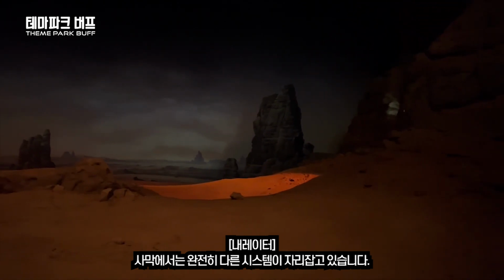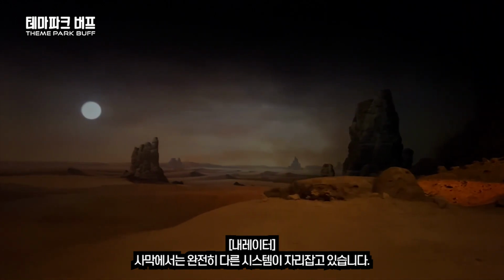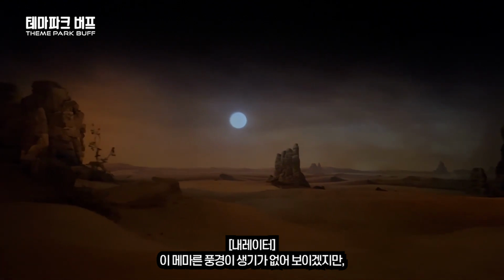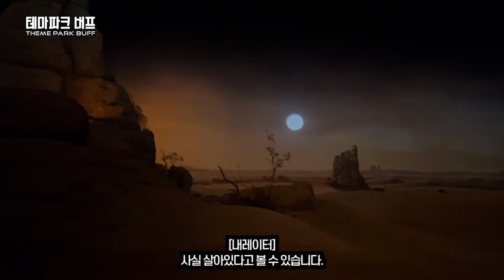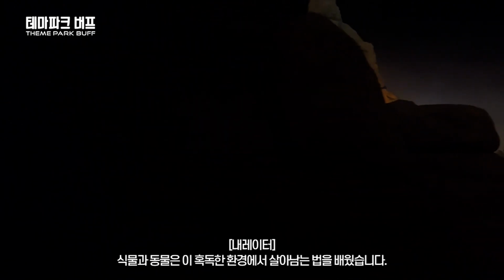In the desert, nature has created a very different, but no less beautiful living system. And while this arid landscape may seem lifeless, it is very much alive. The plants and animals that have learned to survive in these harsh conditions make use of what little water they can find and avoid the scorching rays of the relentless sun.